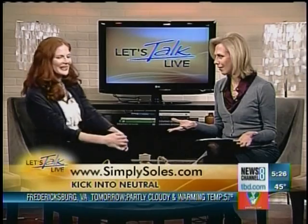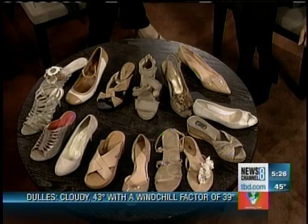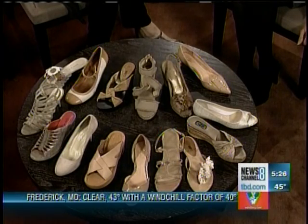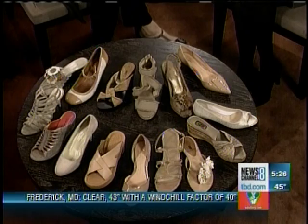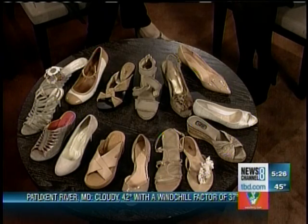Well, I'm looking at all the gorgeous shoes you brought, and I'm seeing a theme here. I mean, look at the color palette here. It's all neutrals. Yeah, and I'm sorry I don't have men's shoes out there, Tommy, wherever you are, because I think Tommy needed a new pair of men's shoes. Didn't he though? But today we're talking about neutrals. And why are we talking neutrals? Is that like the big trend for the spring?